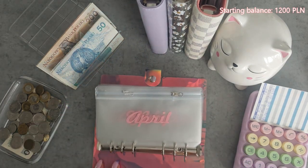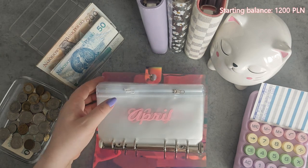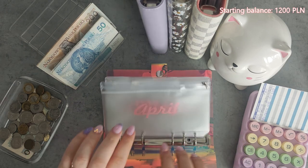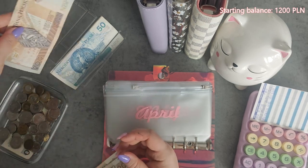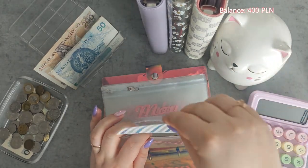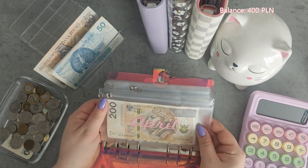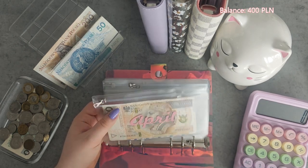But what I decided to do is adjust it a little bit. I will try to snowball these bills and fill those fully. So for April, we will be stuffing, and let me just unzip this envelope for the first time. Okay, we will be stuffing 800 as usual. So 800 PLN, 1, 2, 3, 4 200s will go in April, with my little tracker behind. So 800 is filled up with April. If we have bills in April, we will be able to pay them from this envelope.